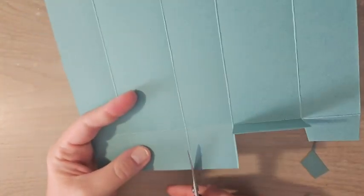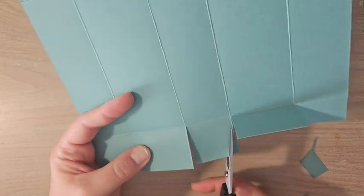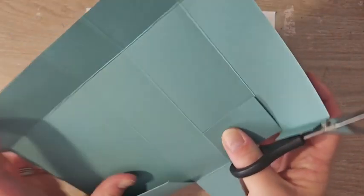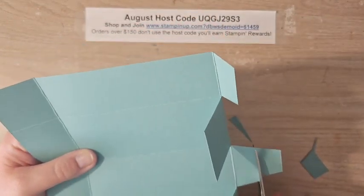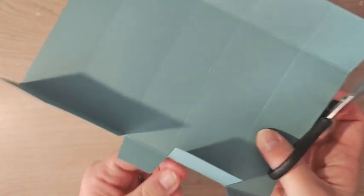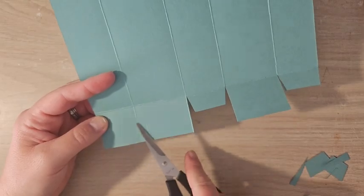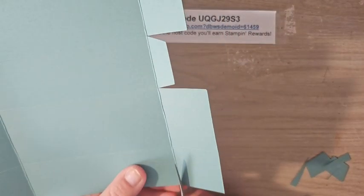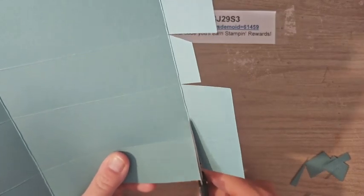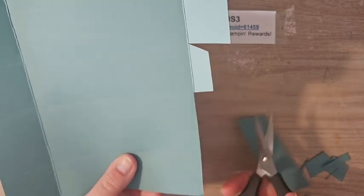So we're going to cut up both sides on this one, cut up both of those score lines, and we're going to notch in. Okay, and then we're going to cut this one in half. I'm going to notch in just a little bit more. There we go. All right, so that's that. And then when we get to these two, we're just going to cut those completely off. So just cut along that score line. You can use long scissors or your paper trimmer if you want to get this really nice and straight, or just take your time and use your paper snips.